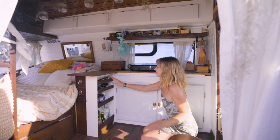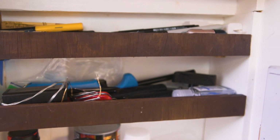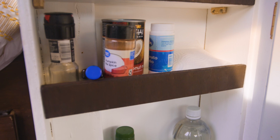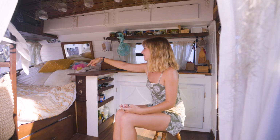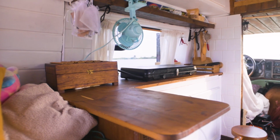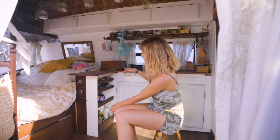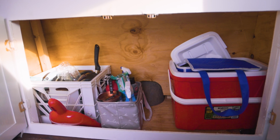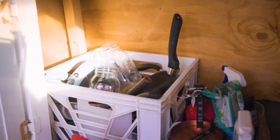I have more little storage things here, like all my pencils, utensils, lighters, more food and oils. But I did this because I definitely wanted something that would be a little table, and I wanted to do it in a way that would maximize the storage. I don't really have dead space because of the way this is built. Cleaning supplies are also down here. Pots and pans are down here.